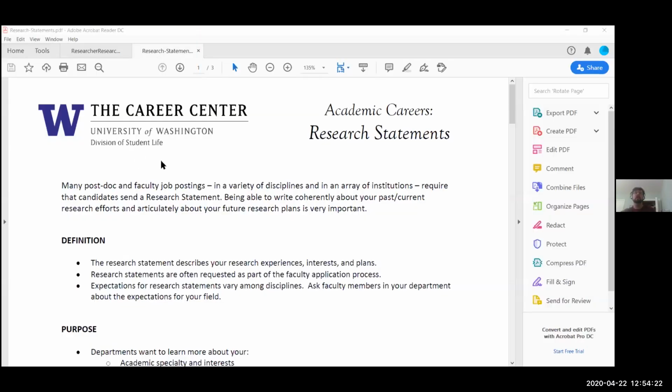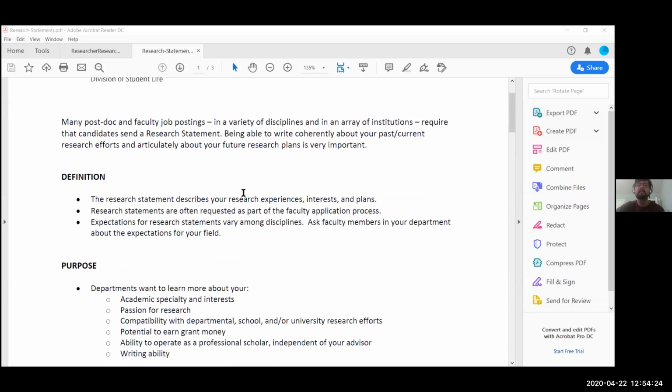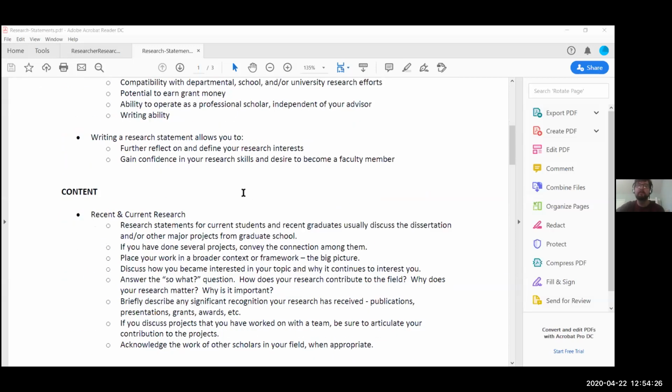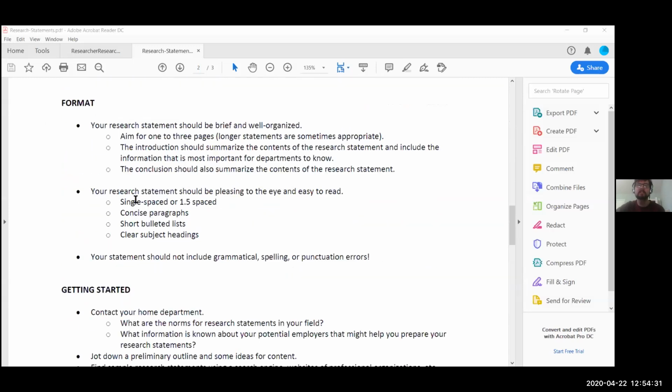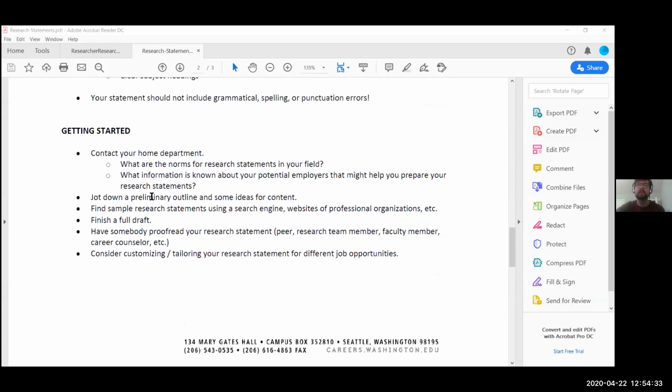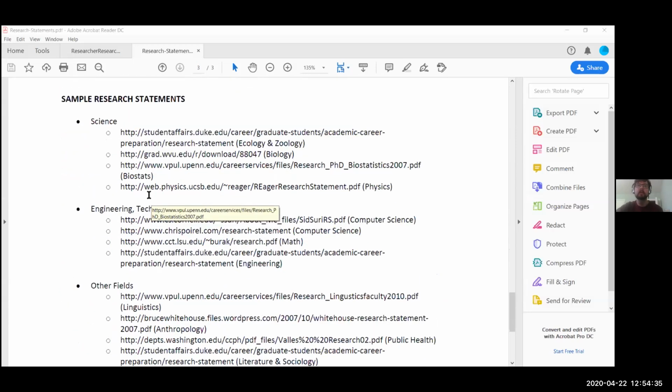This is from the Washington University Career Center. They have other information here. Some of it I've gone over, and some of it I actually put into my presentation, like formatting and stuff like that. Again, you're going to find conflicting information, but okay, here, sample research statements.